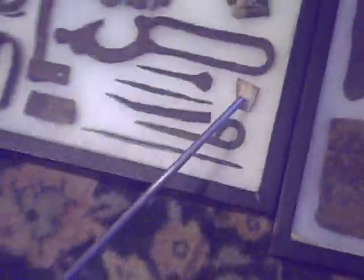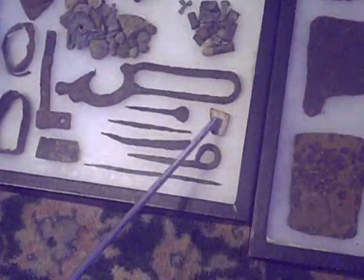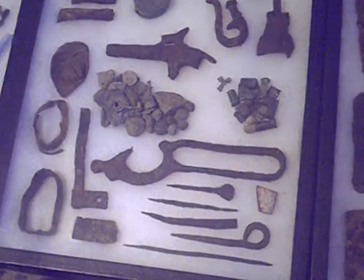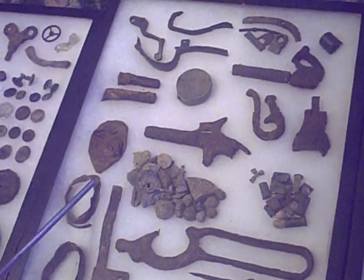This right here is a piece of gun flint. That's just a little small Indian-made gun flint. It's not a trade flint for a flintlock gun. These two things right here are off of the ends of powder horns.